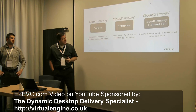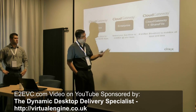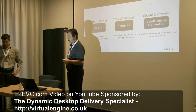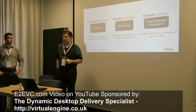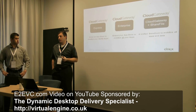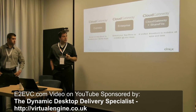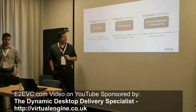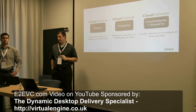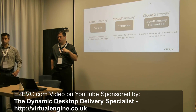And Cloud Gateway with ShareFile is not a separate product. It just means if you would like to use the data integration, you have to buy ShareFile with a separate license. So ShareFile is not included in Cloud Gateway. If you would like to use the data or doc integration, you have to buy ShareFile separately, either on-premise or hosted in the cloud.